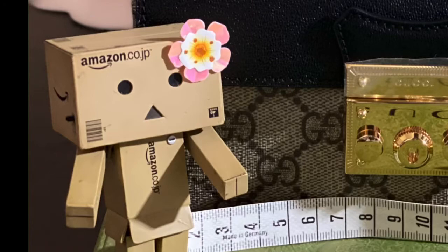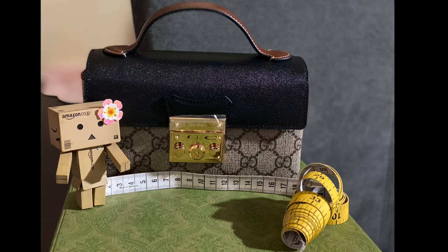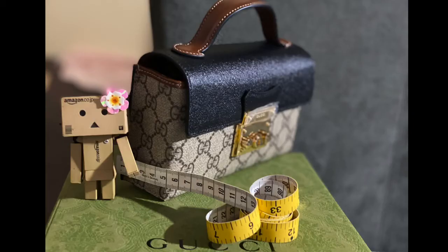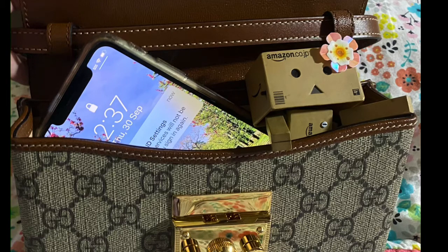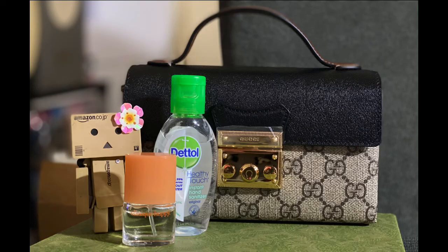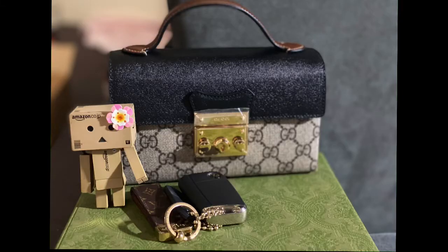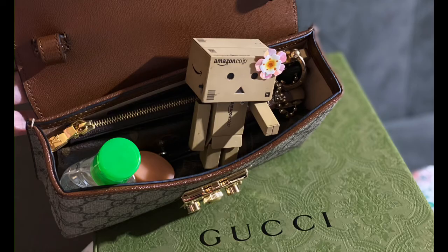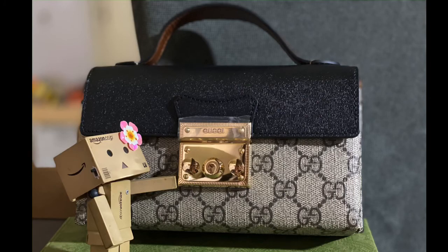Now let's take some measurements. The length of the bag is 18 centimeters. The height is 10 centimeters and the width is 5 centimeters. This bag can actually fit a cell phone of any size. This bag is really small and is intended to carry only your basic essentials. Now let's see what can fit in here. I've got a Clinique Happy mini perfume, a hand sanitizer, Lottie's car keys, Lottie's 4-key holder, and her Louis Vuitton Verso wallet. I got everything in, and I still have some space for probably an AirPod, and I didn't have any trouble closing the bag.